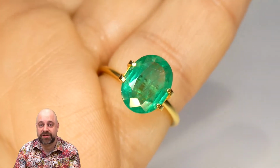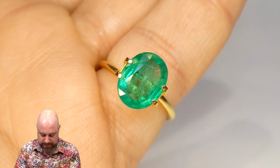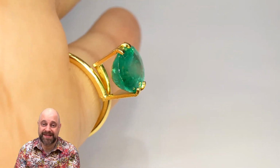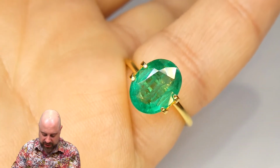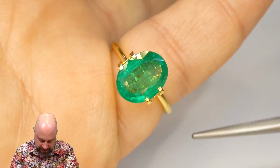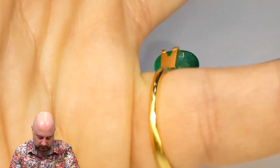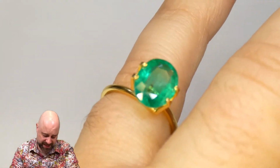Now for the final stop on the tour, I've taken the gem out of the tweezers and put it into this mock solitaire setting for you. This isn't really how I would suggest setting this gem, but it gives you a little bit of an idea of just how gorgeous it's going to be. Incredible stone. It's going to set up so well. As I said before, this finger is about a 7.5, so it gives you an idea of how big the gem is and just how substantial it is and just how amazing it's going to look.